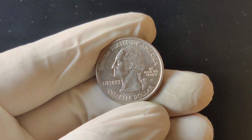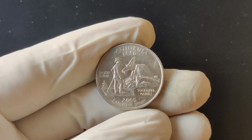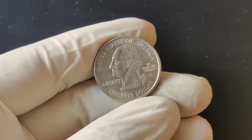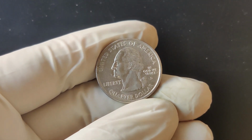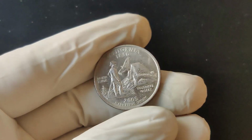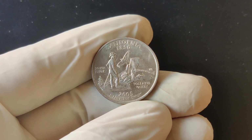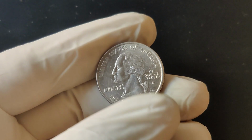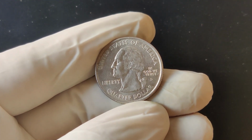So, let's talk about the current market value. As of 2024, the 2005 D1850 mint mark quarter has been known to sell for as high as $50,700, and depending on the condition of the coin, it could be worth even more in the future. Coin experts are predicting that the value of this coin will only increase as time goes on. Since the supply is extremely limited and the demand continues to grow, the prices are expected to rise even higher, especially for those coins that are graded as mint state.